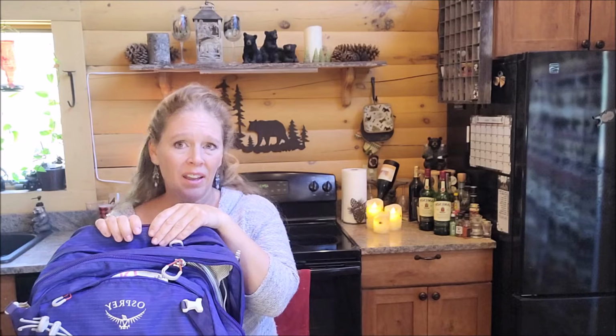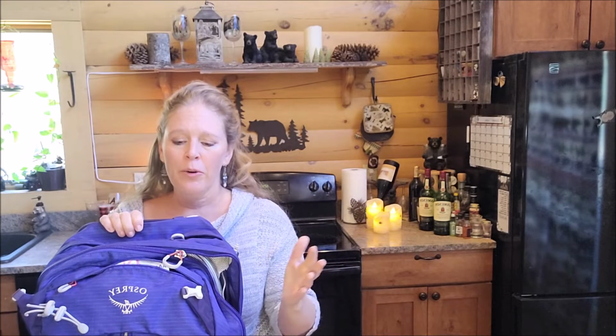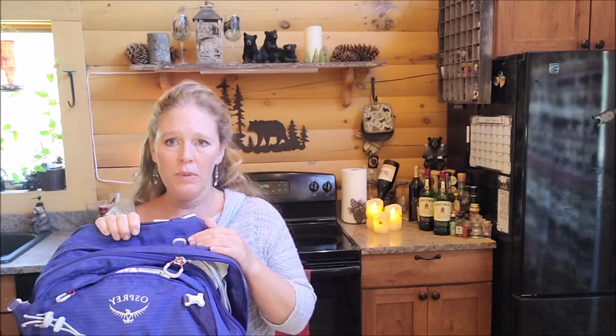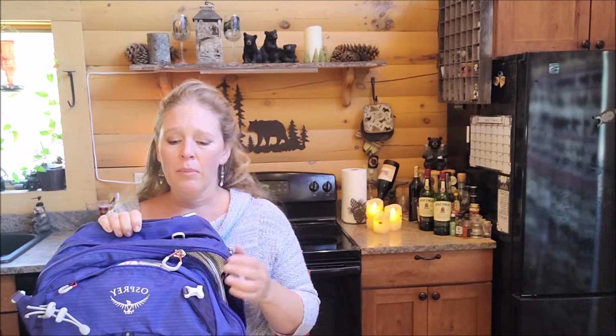The day pack. This is what you're going to bring every day on the trail with you. You're going to be carrying water, rain gear, snacks, all sorts of things on the trail. So get a backpack that fits you, that's comfortable. This one is an Osprey Cirrus 24. I liked it because it was adjustable, so I could fit it to me. It's pretty lightweight, had a lot of great pockets.